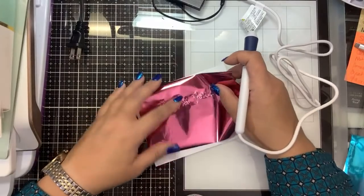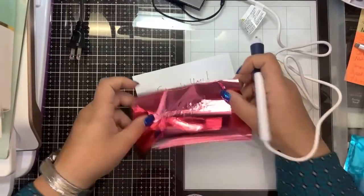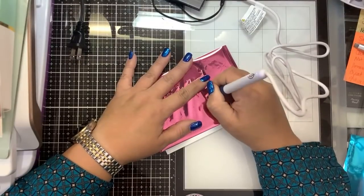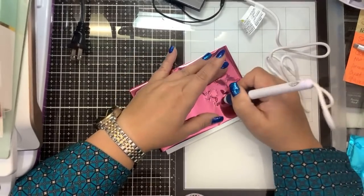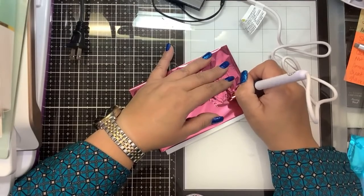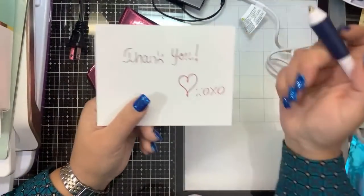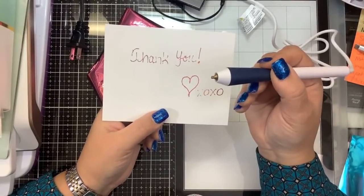Now, I missed a spot. I can't see through this right now to fix it. But you really want to take your time and go pretty slowly. I bought the bold tip because I don't like the fine one. It's too thin for me, but I thought the bold tip would be nice for just writing out little messages on the inside of the card. And all it's doing is a hot tip pressing into the foil, and you can see that's in there.